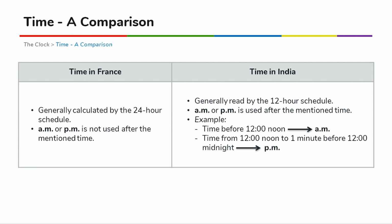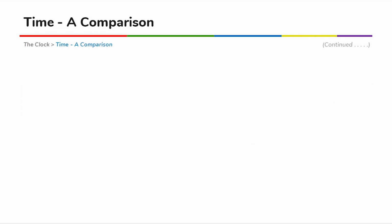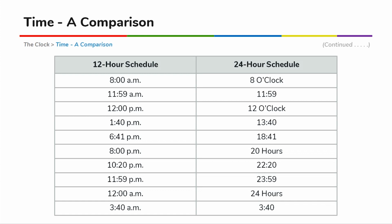Example: the time before 12 noon is specified as AM and the time from 12 noon to 1 minute before 12 midnight is specified as PM. For convenience, the French clock also adheres to the AM and PM schedule as used in India. These tutorials follow the Indian time system for your better understanding. Before going ahead, let's glance through a comparison table showing time based on the 12-hour and the 24-hour schedule.